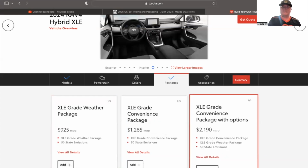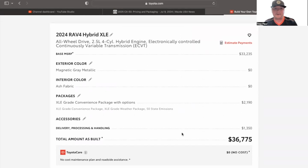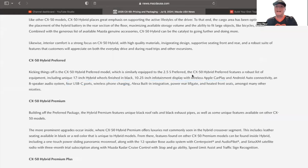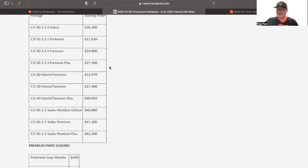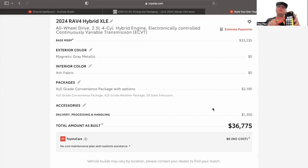If you wanted to get the power liftgate and heated seats on the RAV4 hybrid, this would be the first level, the cheapest way to get those, which would put you at an MSRP of $36,775 if you don't add any accessories to the vehicle or any premium paint colors, right? $36,775. Now, again, that gives you a power sunroof and a heated steering wheel, which you don't get in the CX-50 preferred trim level. But price-wise, if the only thing you care about was the heated seats and the power liftgate, the base MSRP of the CX-50 preferred, again, before any accessories or any upcharge for paint colors, is $35,390, which is about $1,400 less than the base MSRP here on the RAV4 with those similar features.